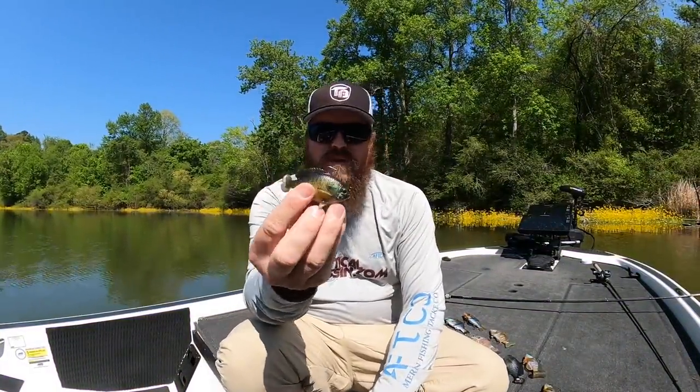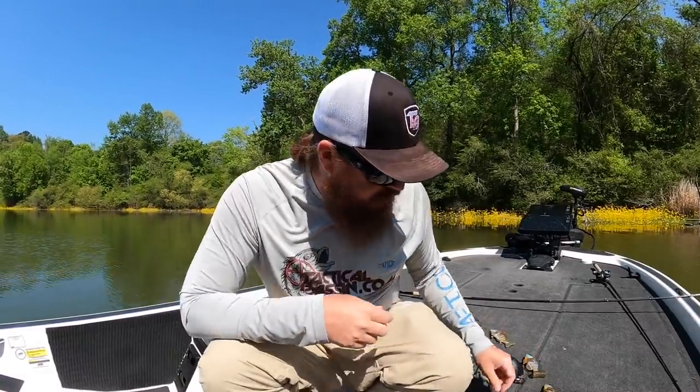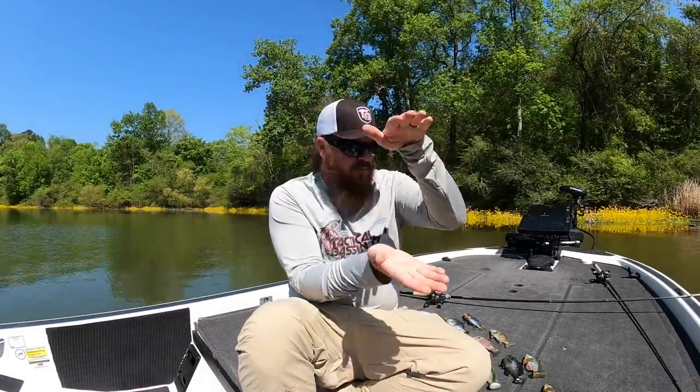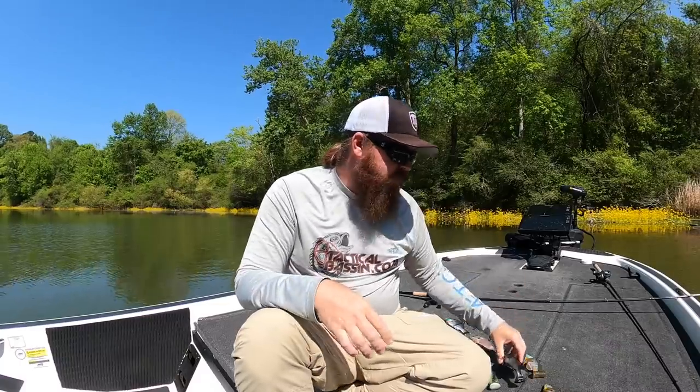And then if you're in a pond or something like that, the little guy can be an excellent option as well. So that's the soft baits. I keep it really simple. I focus in on those narrower profiles, top to bottom. None of them are very tall, top to bottom. Those are the easiest for the bass to eat.